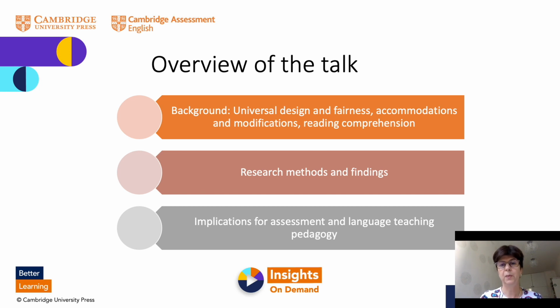And also, we as teachers often administer classroom-based tests, and we should think about universal design, fairness, accommodations, modifications in our classroom tests as well, not just in high-stakes summative assessment. After I have covered this theoretical ground, I will describe the research methods of our study and the findings. And then at the end of this presentation, I will outline some implications for assessment and language teaching pedagogy.